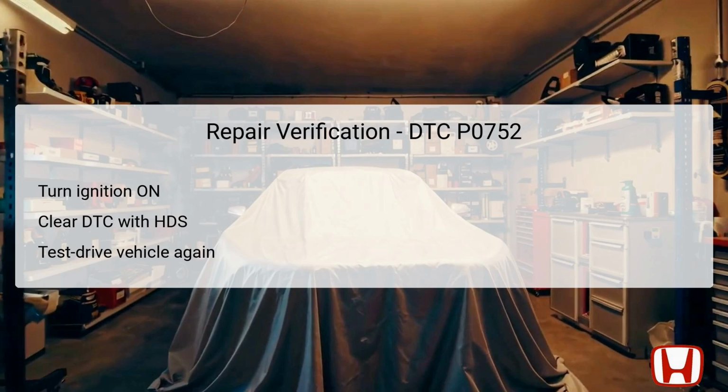been fully resolved. Initiate this step by turning the ignition switch to the on position, ensuring that all vehicle electrical systems are active. With the use of the Honda Diagnostic System, HDS, clear any existing DTCs from memory, so you can accurately assess if the previous troubles were successfully addressed.